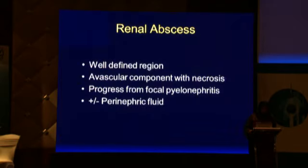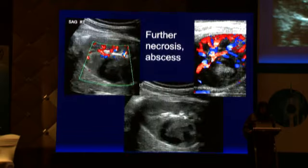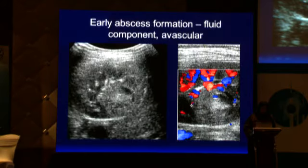Renal abscess, well, what do those look like? Well, typically they're a well-defined area because they've had chance to organize and subsequently cavitate or necrose. They progress from focal pyelonephritis and they may or may not have perinephric fluid. Most often in the population that we image in pediatrics, these are children that are either immune suppressed or have sickle cell disease. So again, here, early abscess formation, you can see this lesion that looks somewhat ill-defined.